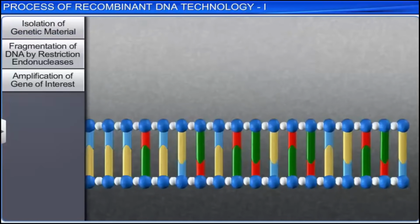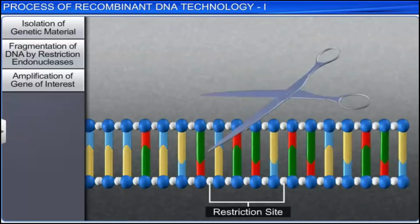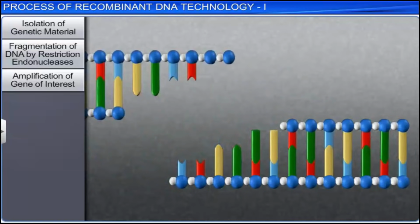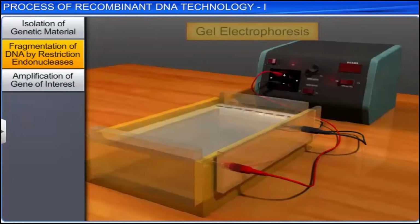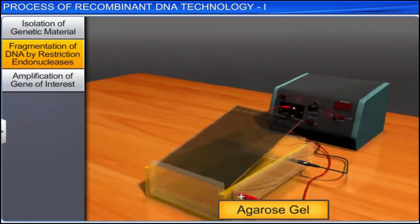After isolation of DNA, in the next stage, restriction enzymes are used to cut the purified DNA molecules at specific locations. This cutting results in DNA fragmentation. The fragmented DNA can be separated according to its molecular weight by using a technique known as gel electrophoresis. It is employed to check the progression of restriction enzyme digestion. Typically, the gels used in this process are prepared using agarose.